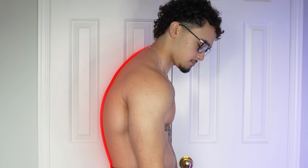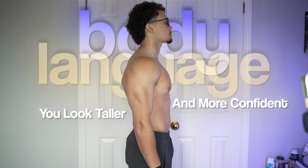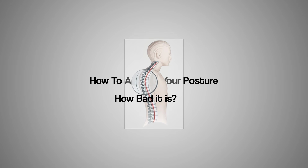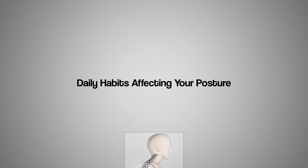If you fix your posture, you'll look taller and more confident with your body language. So first I'm going to show you how to analyze your posture to see how bad it is, then tell you the daily habits affecting your posture, and finally show you the best exercises you can do in your bedroom at home to fix your posture.